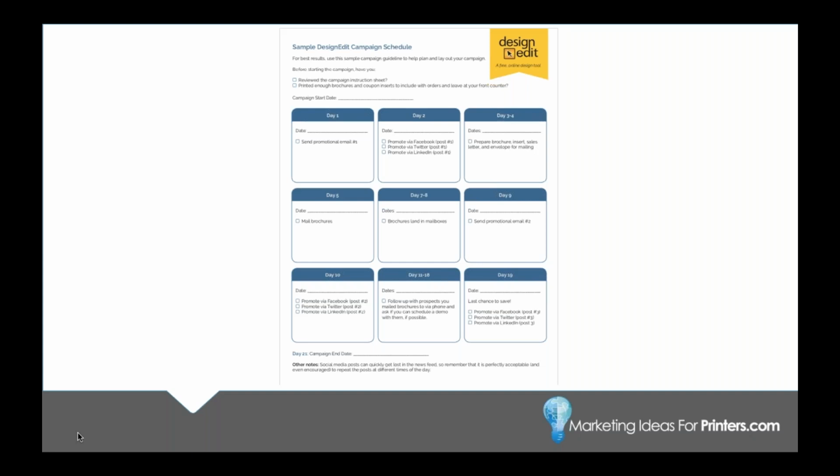Day 10, then I'll do my second set of social media images. Again, this is just a guideline. If you want to post your social media images every other day for the duration of the campaign, go for it. This is just a guideline.